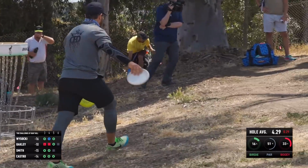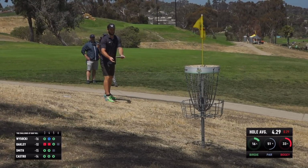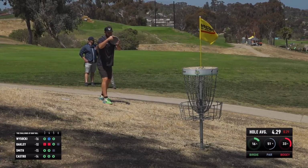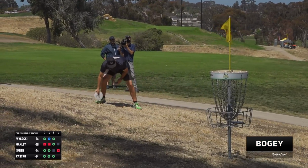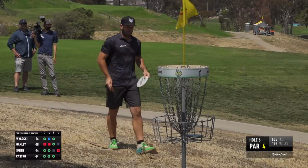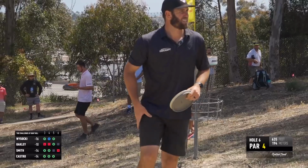I was talking to my buddy. He came out to watch his first pro tournament yesterday. He's like, you know what really struck me about watching the pros? It's how beautiful Chris Clemens' hair is. You know, he's not wrong. There's Brody Smith with a great bogey. I'm not saying anything about that. That's fair.